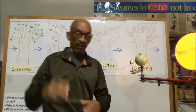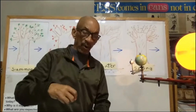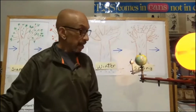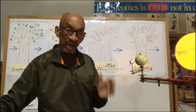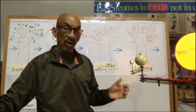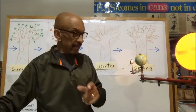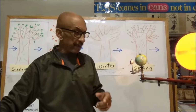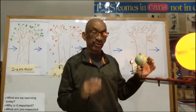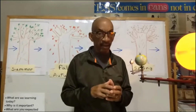It doesn't sit straight up, where the North Pole is at the very top, or the South Pole is down below, straight down. They sit at an angle, and that angle never changes, okay? And as our planet, the planet Earth, revolves, and another word that describes that action is orbit, we orbit around the sun. As it orbits around the sun, that tilt will cause some places to become closer to the sun's light and heat energy.